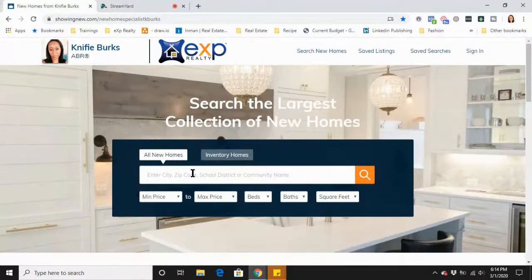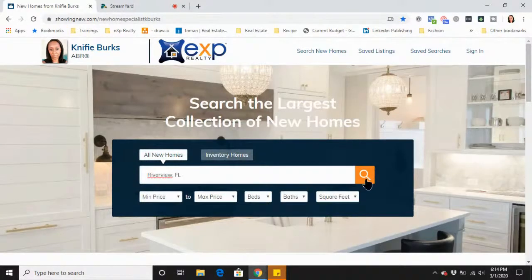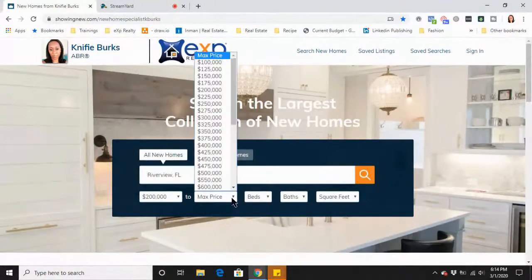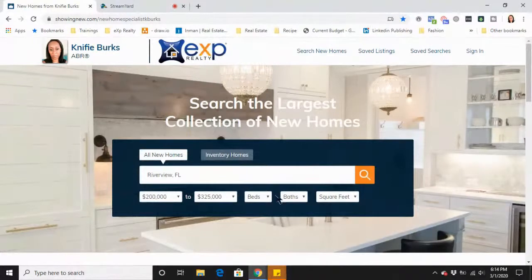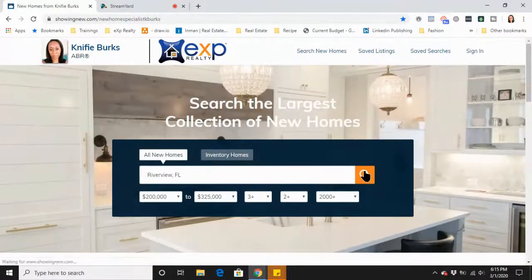I am in the Brandon Riverview area, and Riverview is actually one of the largest areas where there's a ton of new construction going on currently in our area. So what I'm going to do is just type in Riverview. Just like a regular search on any other website, you can do your minimum price. I'll do 200 to 325. How many bedrooms, how many baths? We'll do 2 and over 2,000 square feet. We'll leave it at over 2,000. And then, of course, click search.